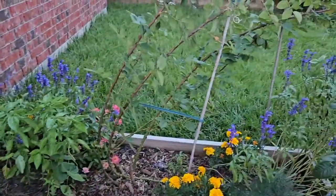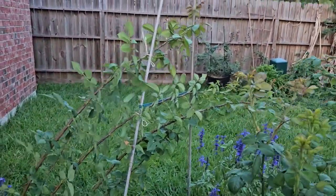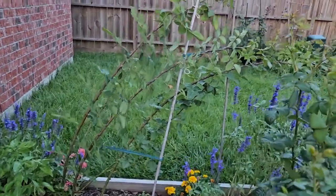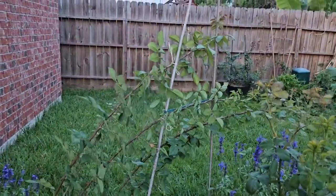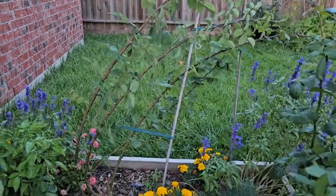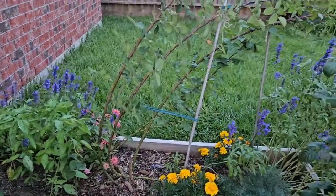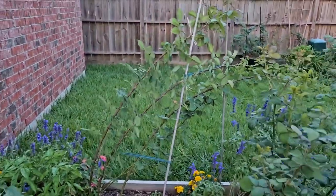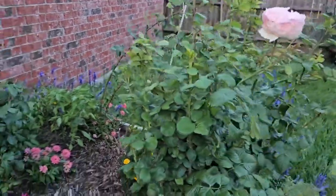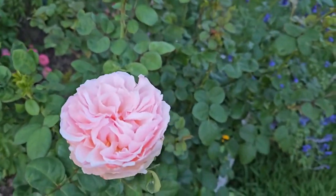And right over there I have Evelyn, which grows like a climber. I just bend the canes over and attach them with a bamboo stick to hopefully promote lateral growth. So we'll see. This one I had to cut down really, really hard after the freeze. I thought that I would lose it because I literally had to cut down so much. But it came back really strong, looking really good. So that's the garden tour for May, and I will do another update later on.